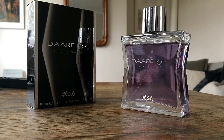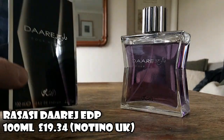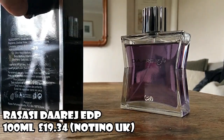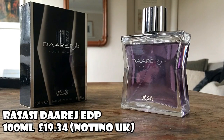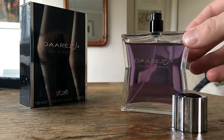Rasasi Daarej is classified as an oriental spicy fragrance. It's an eau de parfum concentration. The price for mine was just under £20, and you can find it for similar prices in the United States and here in the UK on various different websites. It's a fairly recent release. I couldn't find the actual year, but I think it's in the last 2 or 3 years certainly that this one was brought out. Let's get into the notes then.